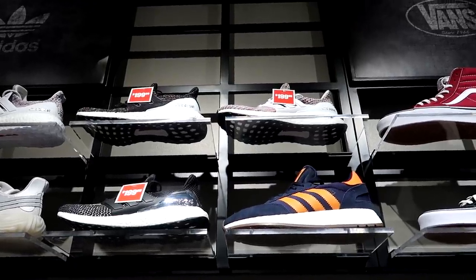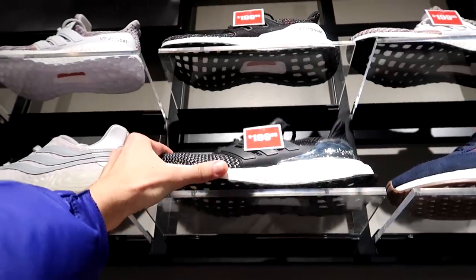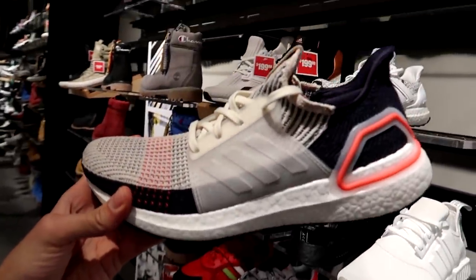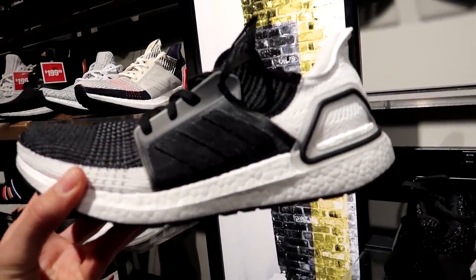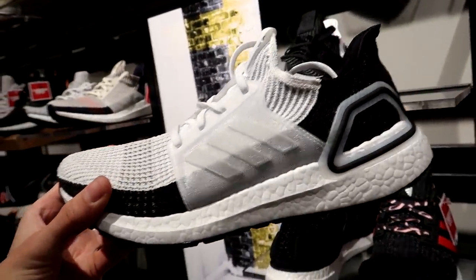Here's a look at the Ultra Boost selection. Nothing too crazy. They do have these on sale though. The silver metal for $200. They got some Silberkopf models as well. Here's a look at more of the Ultra Boost. This is the new one that just came out, the navy blue pair, the Foot Locker Semi. Shout out to Foot Locker. These are fire. I really, really like this colorway, the black and white. And then they also have the white with black, and this is also straight fire.